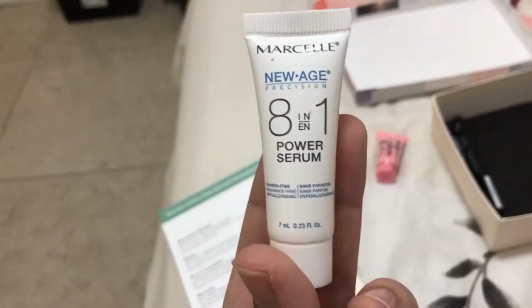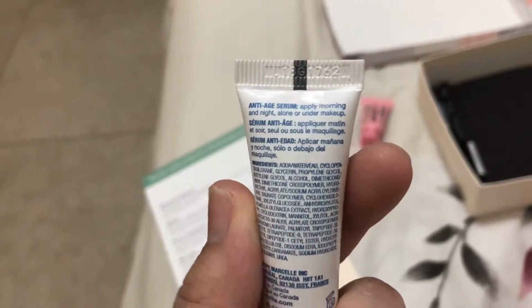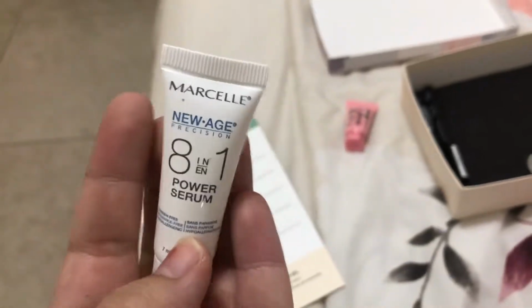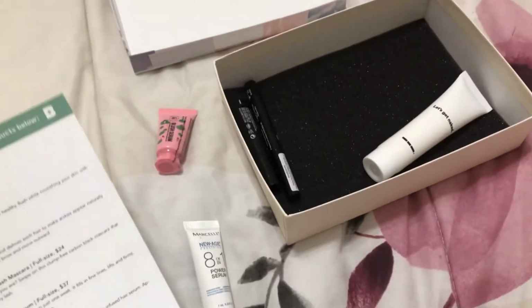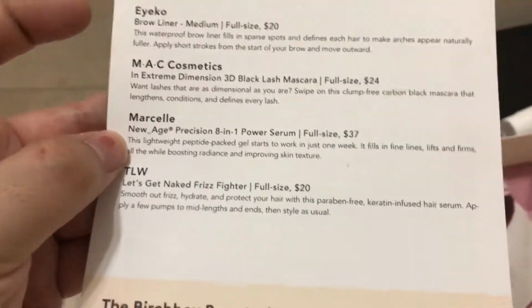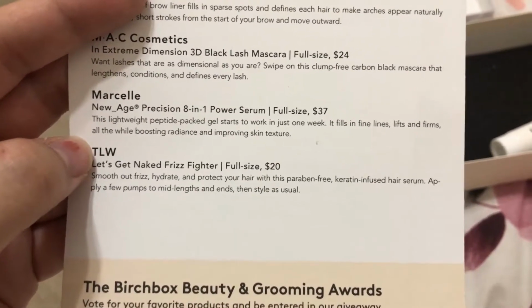And I got this, a New Age 8-in-1 Power Serum. This is supposed to be applied in the morning and at night, alone or under makeup. Okay, well that's pretty cool. And this one is a New Age, it's $37 for a full size, and it's a lightweight peptide-packed gel.